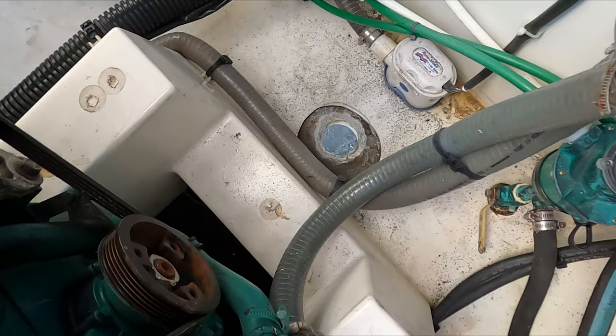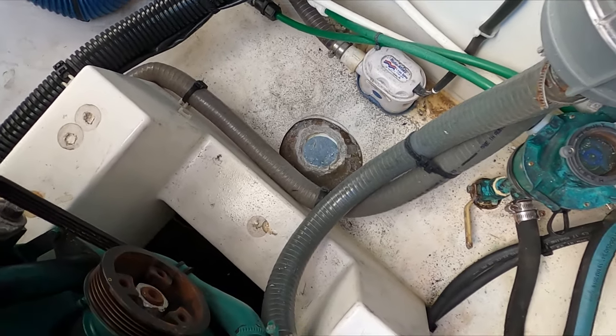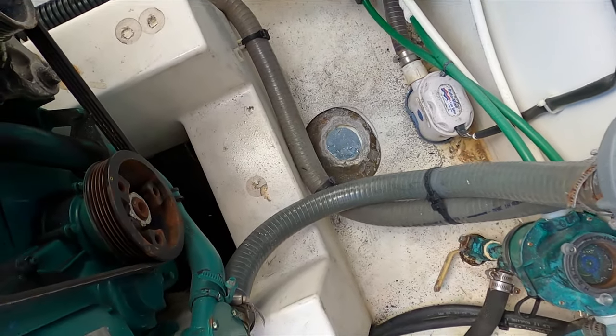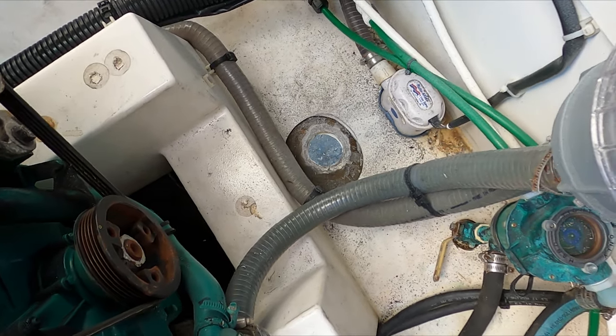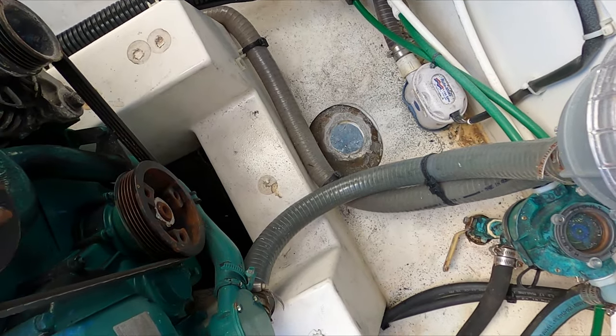So let me show you what's left over. So there's the hole. That's where the rudder tube goes. There's quite a bit of built up fiberglass and stuff around it. So it was pretty difficult to pound that thing out, I guess. Maybe they just weren't getting on the lip of it, but it's out now. So that's a good thing.